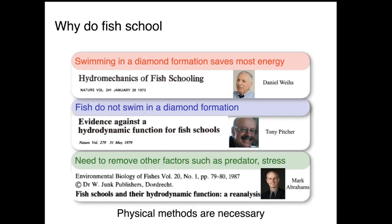This hypothesis was originally proposed by Daniel Weihs, who first just mathematically modeled and analyzed it and said that fish swimming in a diamond formation could save maximum energy. Then Tony Pitcher, a biologist, found this hypothesis and got interested in it, so he wanted to test it with a real fish system. He did experiments with different species and found that none of the species performed the diamond formation. He said fish probably don't really swim together for energy saving.